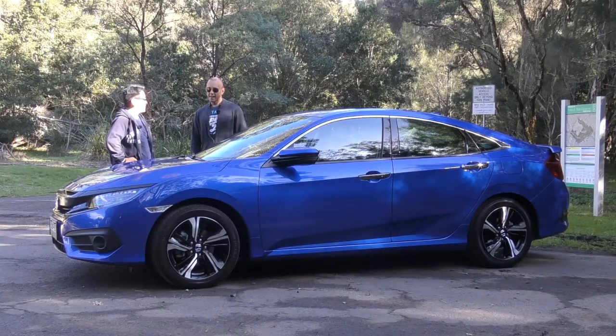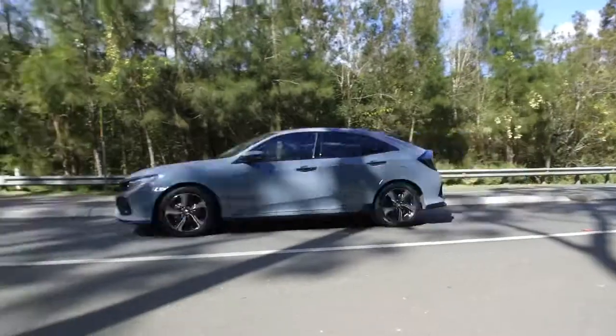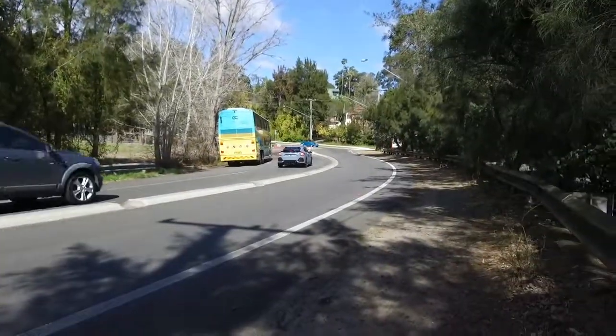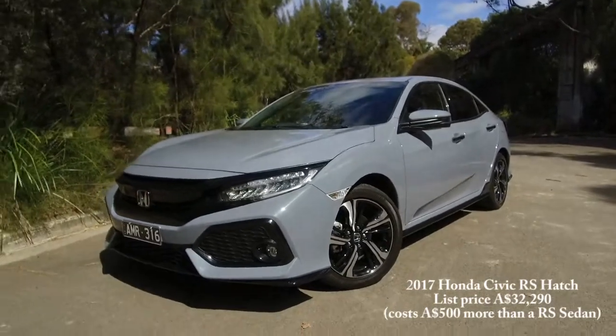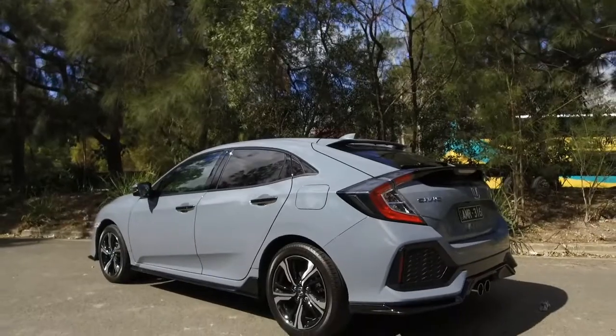Now mate, a couple of months ago we drove the Honda Civic RS Sedan. We certainly did. 1.5 turbo, good car. I thought we'd have a drive of the hatch version today because people weigh up that difference between sedans and hatches, don't they? It's an important difference here. This one is about $500 more than the equivalent sedan, with a list price of $32,290, but mechanically it's pretty much identical to the sedan we drove. If you want to check out our video on the sedan with all the features, please do. But today we'll just talk about major differences, as to why you'd want to buy a hatch over a sedan.